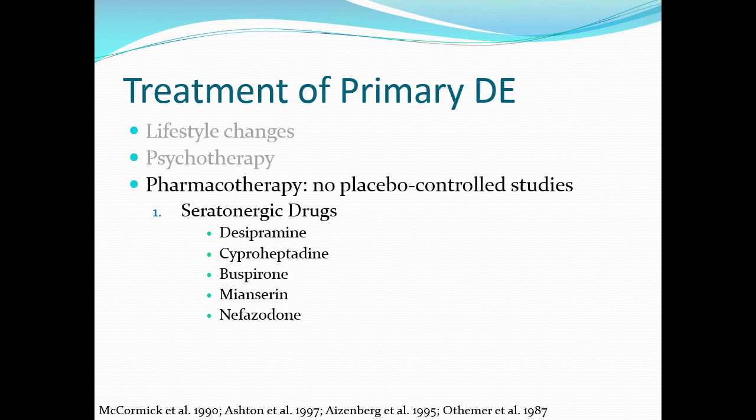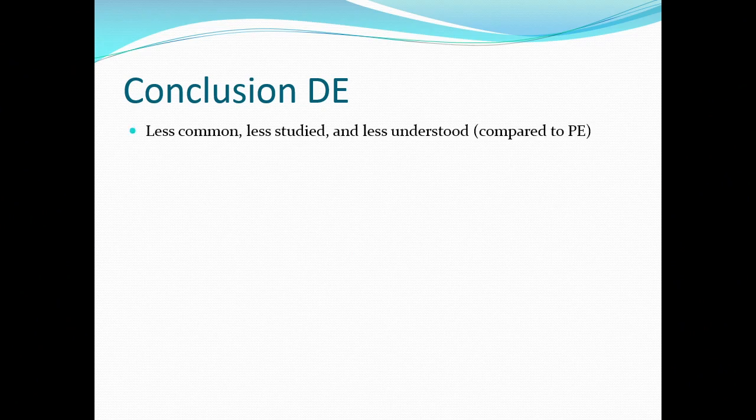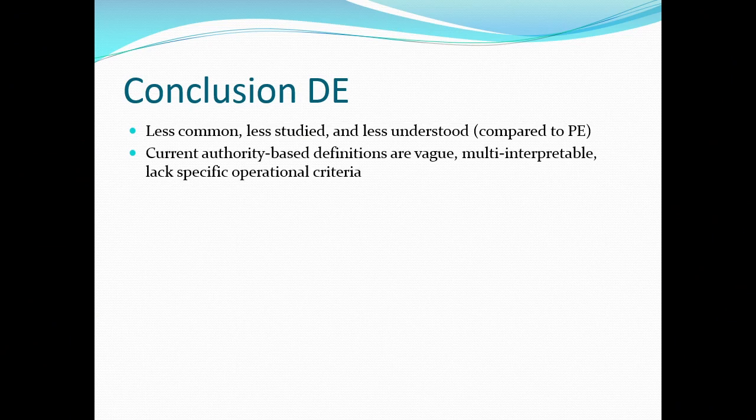Again, experimentally, we can use pharmacotherapy, but sadly, we don't have any placebo-controlled studies. Serotonergic drugs such as desipramine, cyproheptadine, buspirone, mianserin, nefazodone, or dopaminergic drugs such as L-Dopa, amantadine, yohimbine, and bupropion may treat your patient who suffers from delayed ejaculation. So in conclusion, delayed ejaculation is the less common, less studied, and less understood ejaculation disorder, especially compared to premature ejaculation.